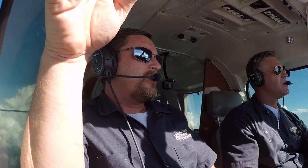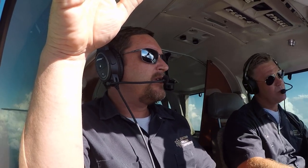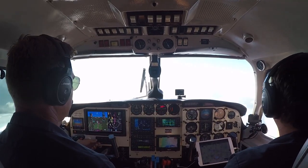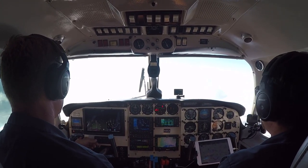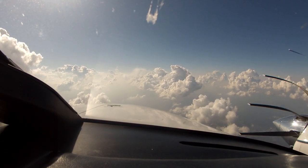So we're starting our descent. We had a pretty uneventful flight other than the last little bit of bobbing we just did. Been a pretty quiet 3 hours and 13 minutes. So we should be on the ground in about 20 or so minutes. Got a little bumps going down. We'll have to avoid.